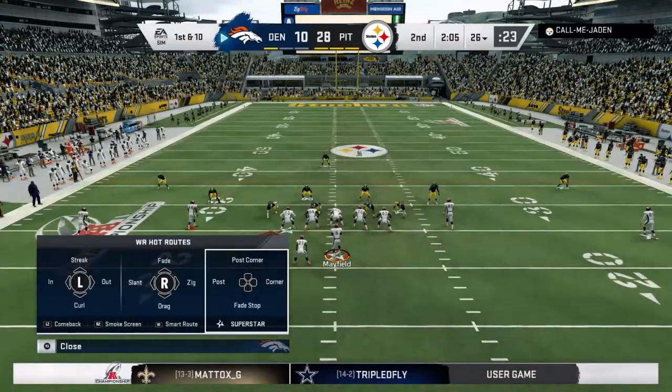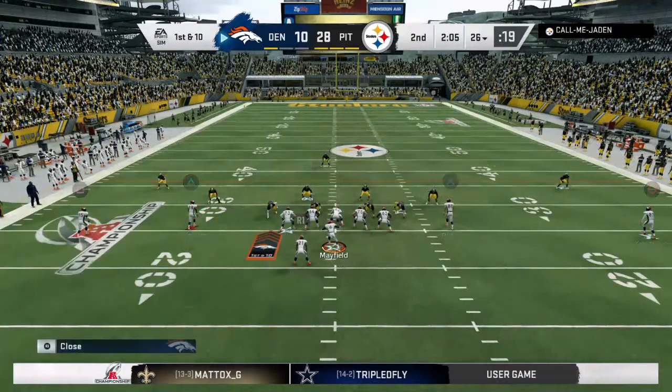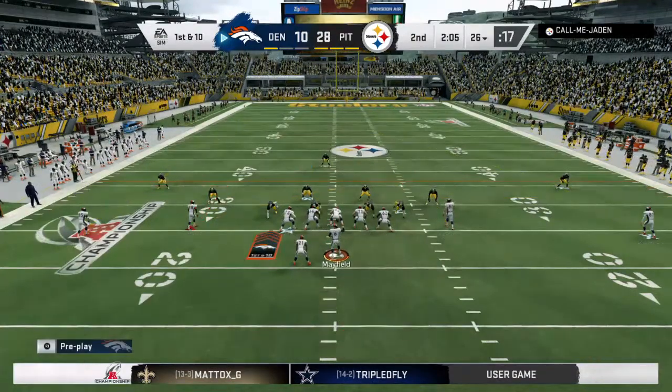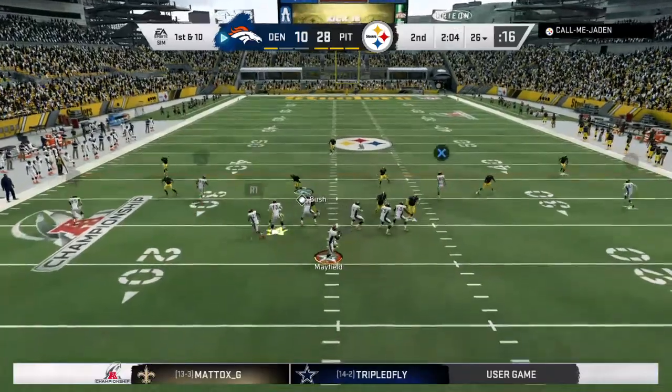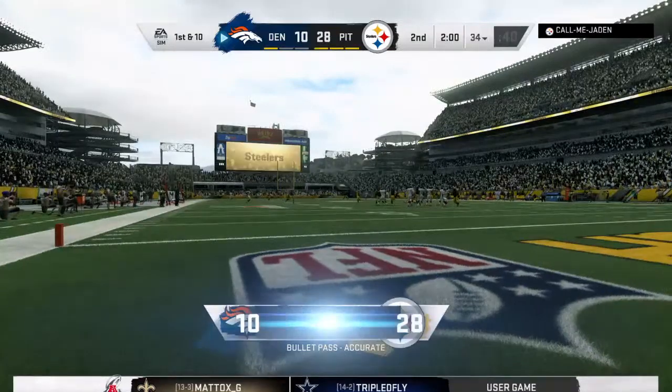I wonder now if they're going to try to increase the urgency a little bit, maybe pump up the pace, maybe go 2-minute. Who knows? Let's see what they decide to do. A first down throw for Mayfield. This is brought in by Brown.